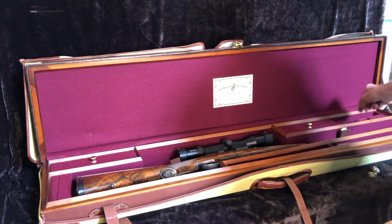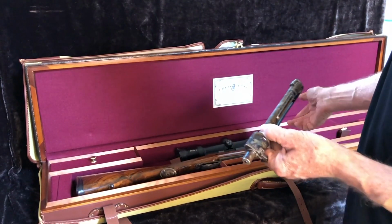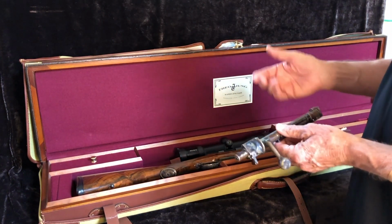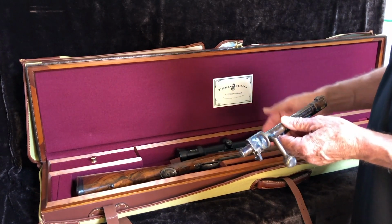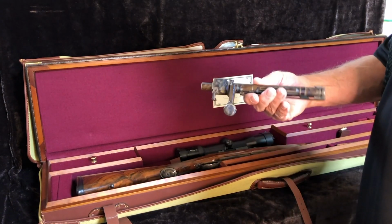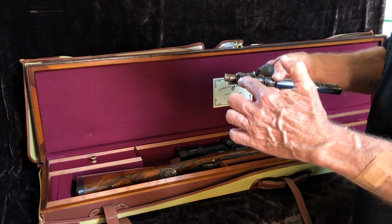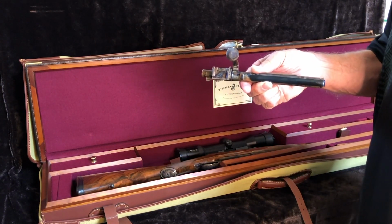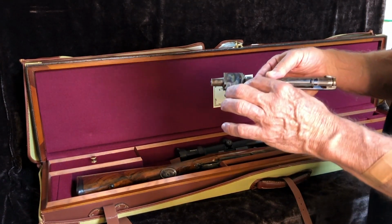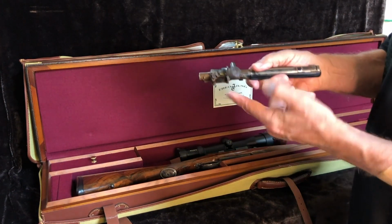Let's examine the bolt first. Being a true Mauser 98 design, it is released from the action via the traditional Mauser type bolt release by pulling out the front of the bolt release lever. As I hold it, you can see the entire bolt assembly, including the bolt, the breech bolt sleeve, and the safety, are all color case hardened and have much engraving. The bolt body and the bolt handle are not engraved, but the bolt knob is.